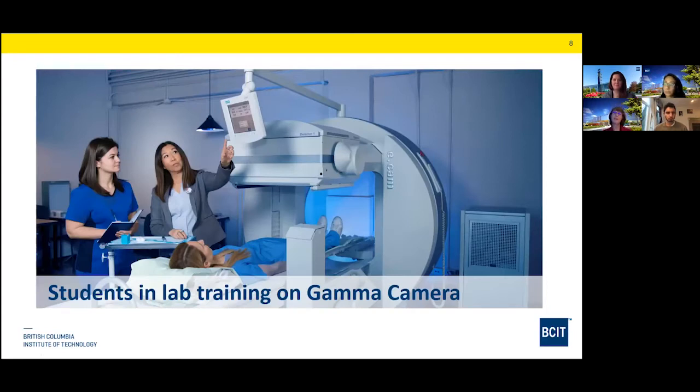Okay, this is a picture of our functioning gamma camera in our lab at BCIT. So students will do labs learning how to use this gamma camera before they actually go out into the clinical sites. Next slide, please.